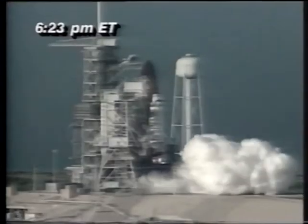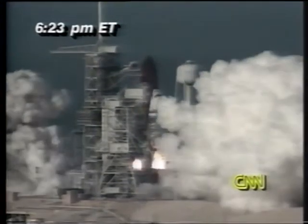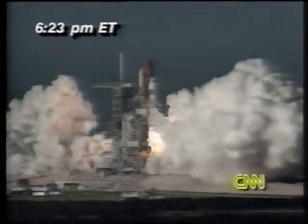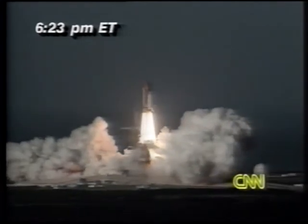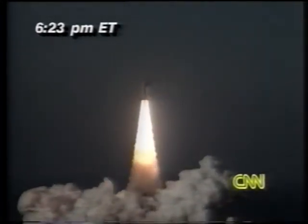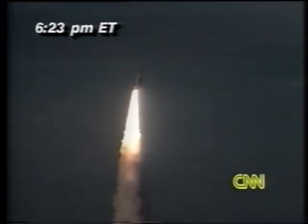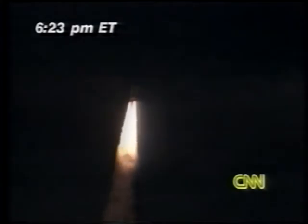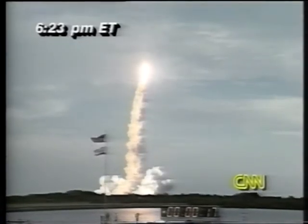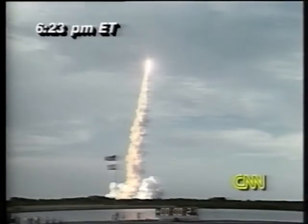6, main engine start. 3 engines up and burning. 2, 1. Liftoff of Space Shuttle Discovery, developing new techniques to monitor our Earth's environment from space. Roll program, Houston. Roger, roll, Discovery. Houston now controlling. Discovery's rolling on course for a 57-degree inclination, 140 nautical mile high orbit on its 19th trip to space.